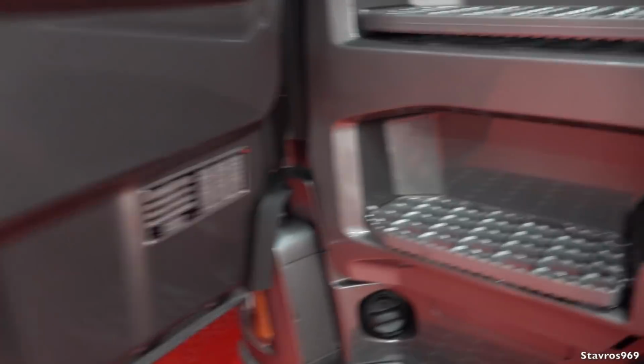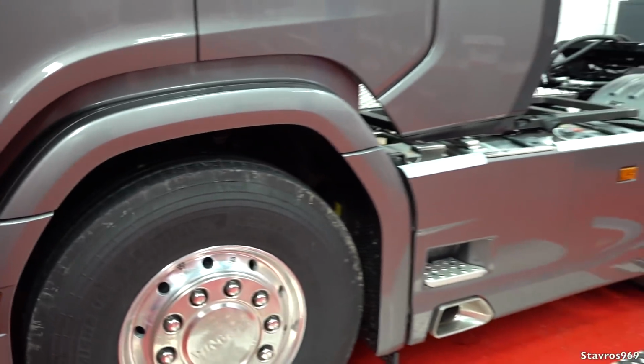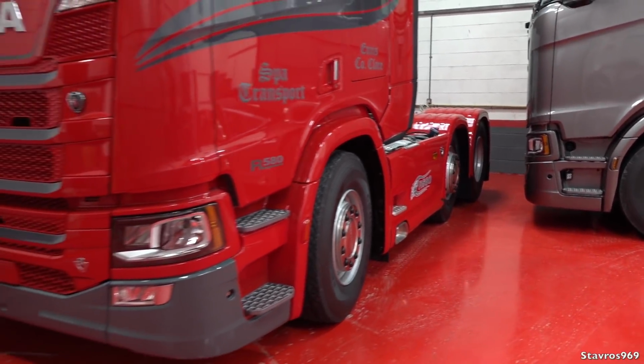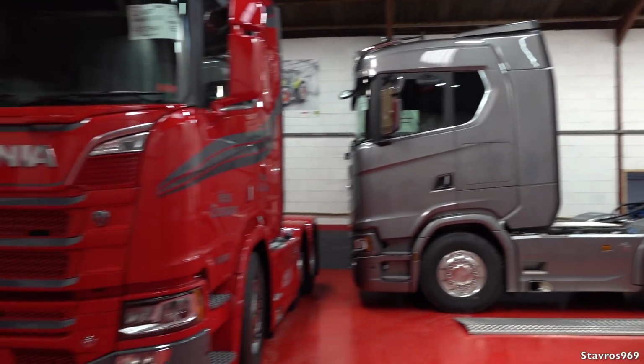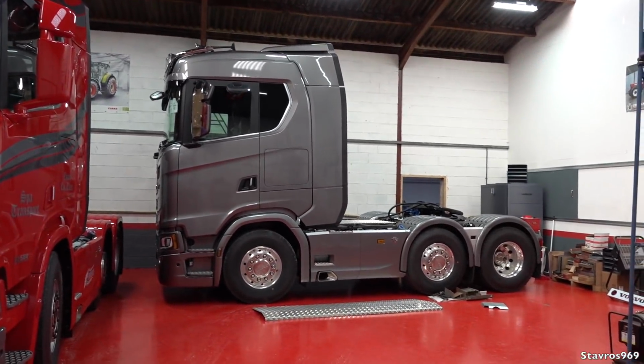Okay, but anyway, let's hop outside for one last look. And this one has the LED spotlight there as well. So let's stand back, just have a look at these two trucks getting prepared and hitting the road very soon. So that's just a quick look around what's here out at Kings and some of the services they offer.